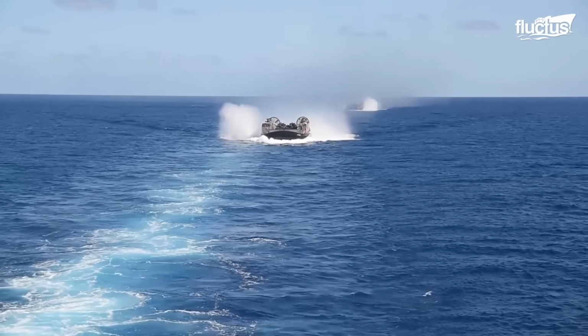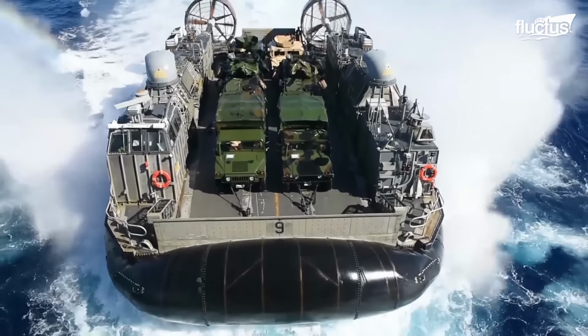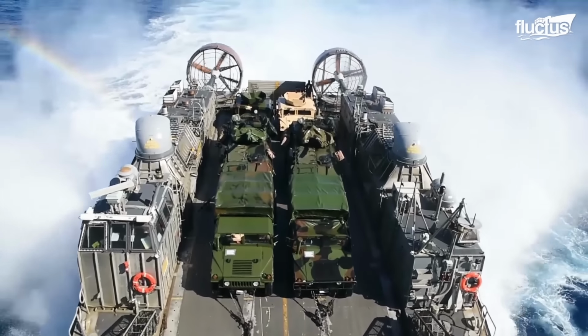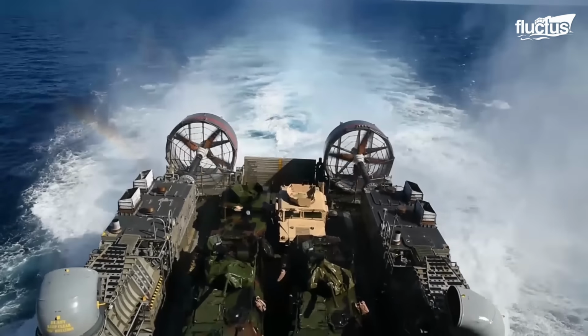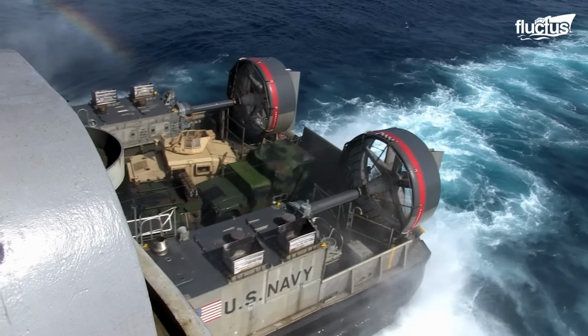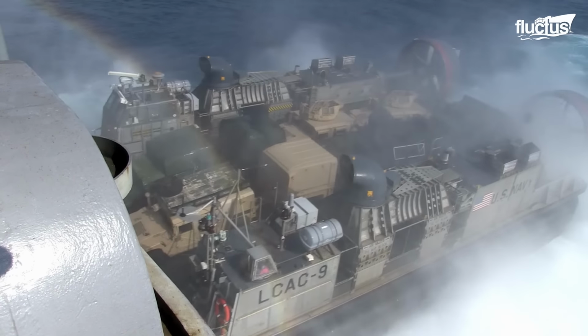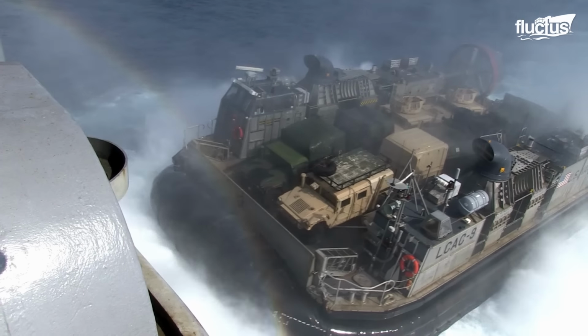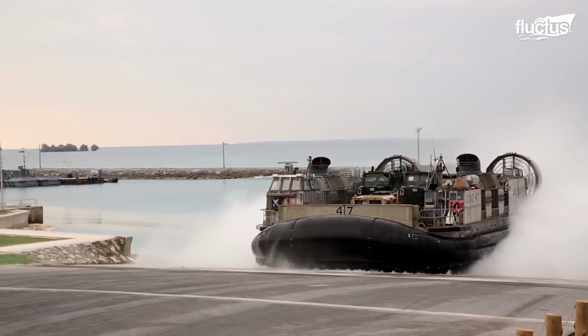This is contrary to many other amphibious assault vehicles, which are typically designed for fast land speeds and slower water speeds. Its large cargo platform can hold a variety of Humvees, tanks, and other heavy vehicles, which can simply drive off the LCAC's ramp onto the waiting beach.